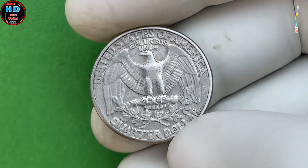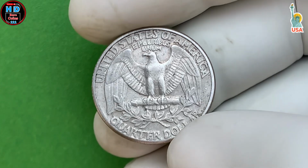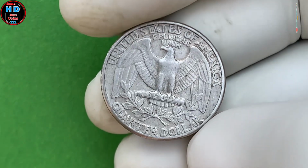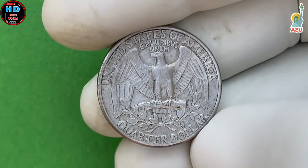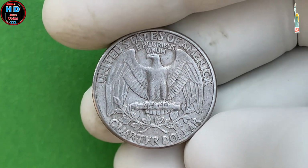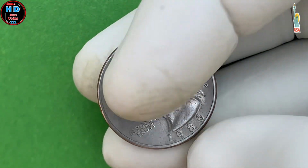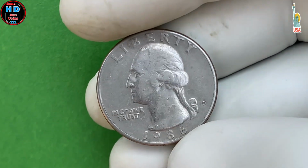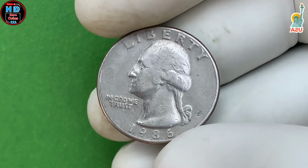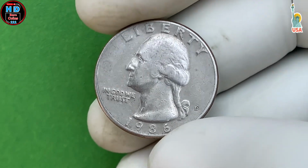The United States was in the midst of political, economic, and cultural change. Ronald Reagan was serving his second term as president, and the country was experiencing significant changes in its global influence, economic policy, and technological advancements. But despite all the shifts happening in the world, there was one thing that remained a constant: the currency used by the American public, including the Washington quarter.